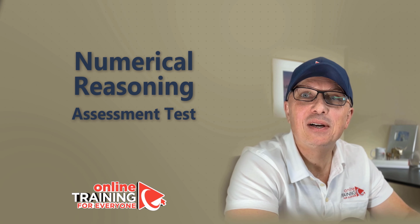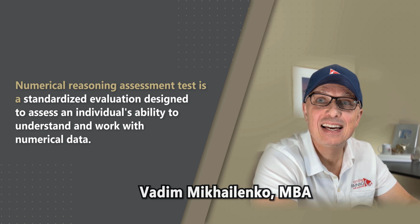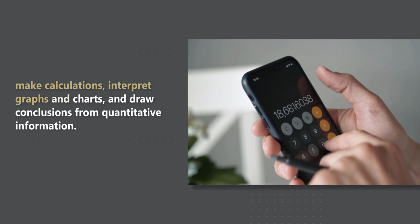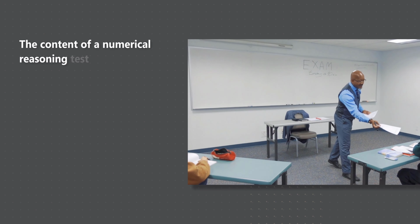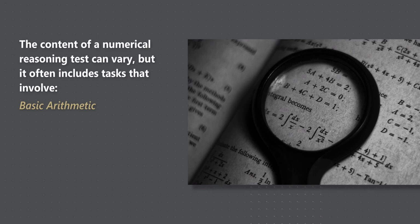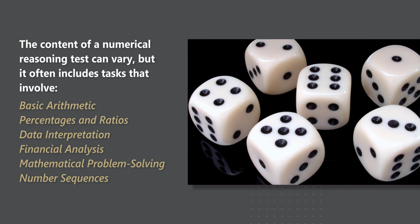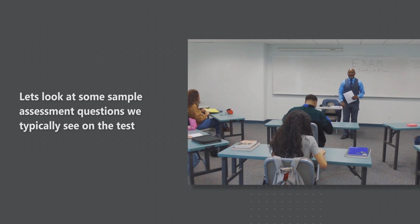In this section, we will look at numerical reasoning test questions frequently used in a test. Numerical reasoning assessment test is a standardized evaluation designed to assess individuals' ability to understand and work with numerical data, make calculations, interpret charts and graphs, and draw conclusions from quantitative information. The typical content of numerical reasoning test can vary, but often include topics such as basic arithmetic, percentage and ratios, data interpretation, financial analysis, mathematical problem solving, number sequences, and a lot of others. Let's look at some sample numerical reasoning assessment test questions we typically see on the test.